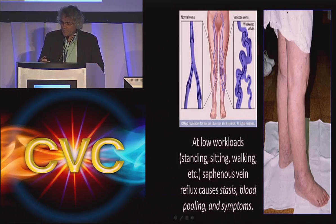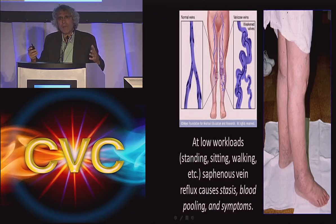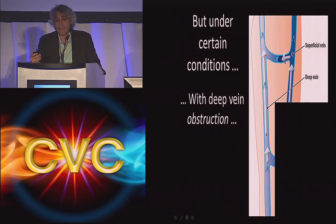Now, that's why we tend to get rid of these veins. We get rid of them because they help us at low workloads, at low intensity activities. We do better if we don't have these refluxing superficial veins. But let's think about some other circumstances that we're likely to encounter in real life. What happens if we develop deep venous obstruction?